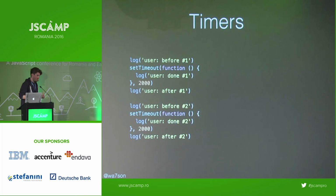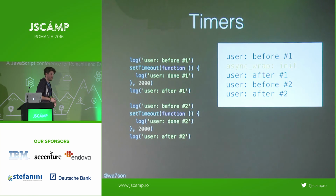So a little thing about timers. We are all used to setTimeout. Here we have 2 timers, 2 seconds each. So if we imagine we are using the async hook thing, what will happen? First we will expect that we'll print out before 1. Then we will expect the init wrap, this async wrap init thing, to be printed out, because we are of course queuing the callback for the setTimeout.